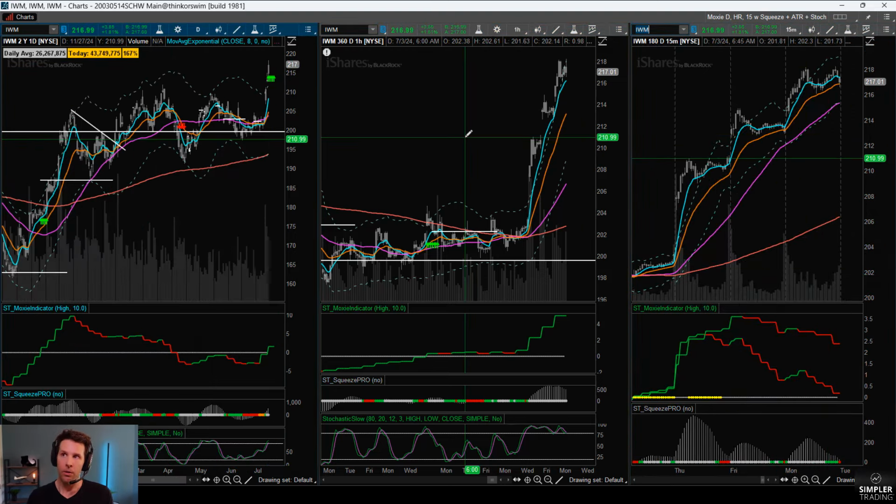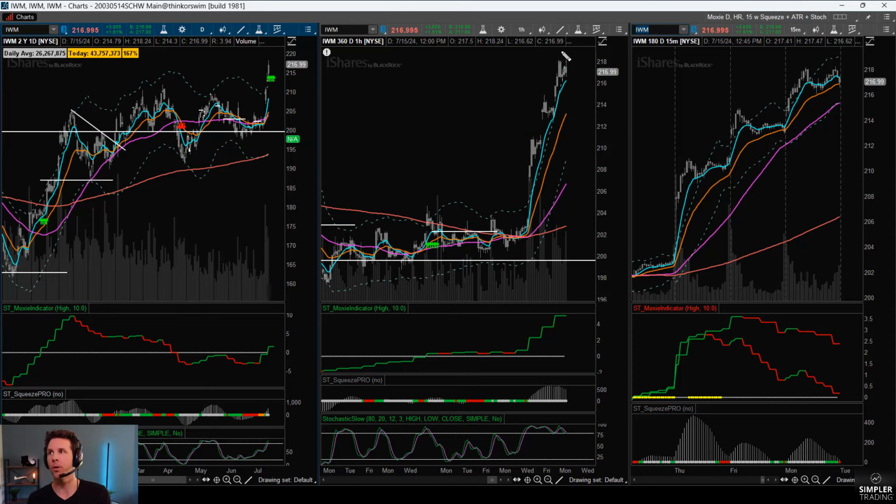Now, this will probably pull back, right? Things don't go up forever, and I'm fully expecting that this is going to pull back. So I have a longer term position in this. I have leveraged ETF. I don't have to worry about theta and time decay. I fully expect at some point this is going to pull back, but I only want to be a buyer of this kind of stuff.